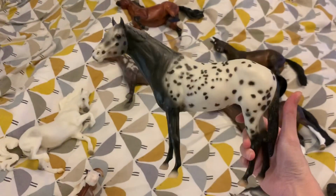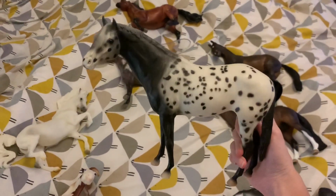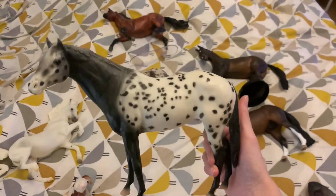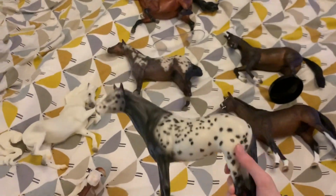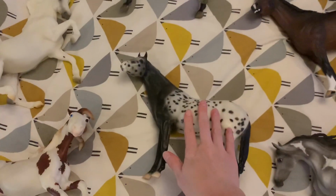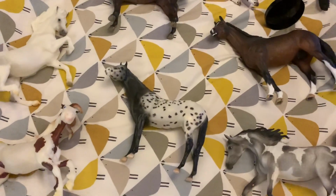I never show him. Actually, I showed him once in a sentimental models class, but I don't live show him. He has flaws. He did come with his original box and tag, but sadly I don't think I have those anymore. But he's been with me for 10 years now. So I love him so much. And he's just one that I would never get rid of.